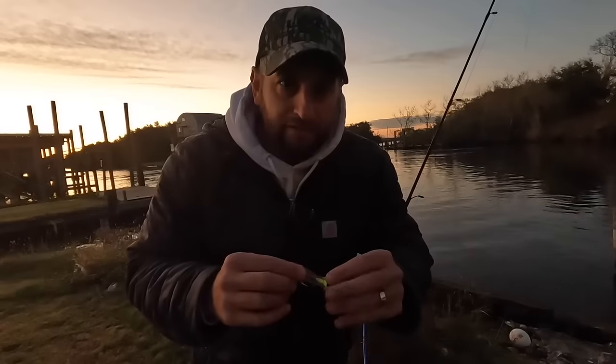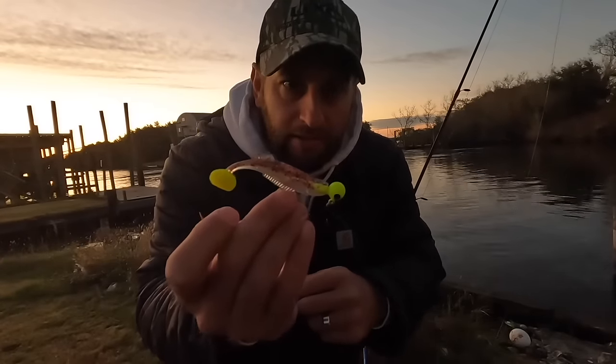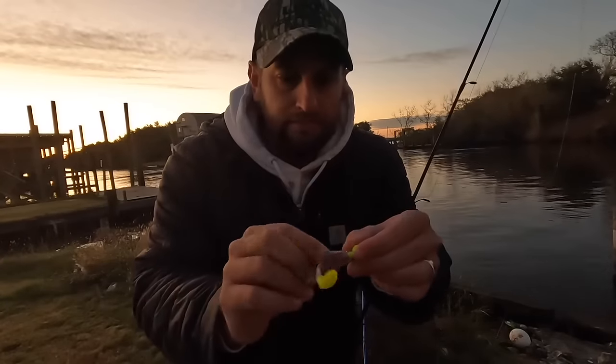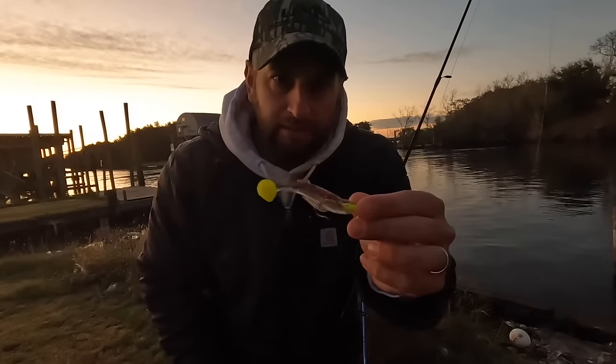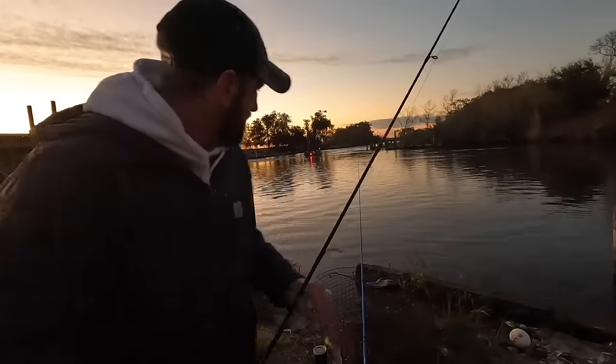While the shrimp is down there fishing for me, I'm gonna go ahead and fish with a plastic 2/3 ounce jig head. Little plastic here, plastic Kakajo minnow. And I'm gonna bounce that on the bottom, see if I could pick some up doing that.